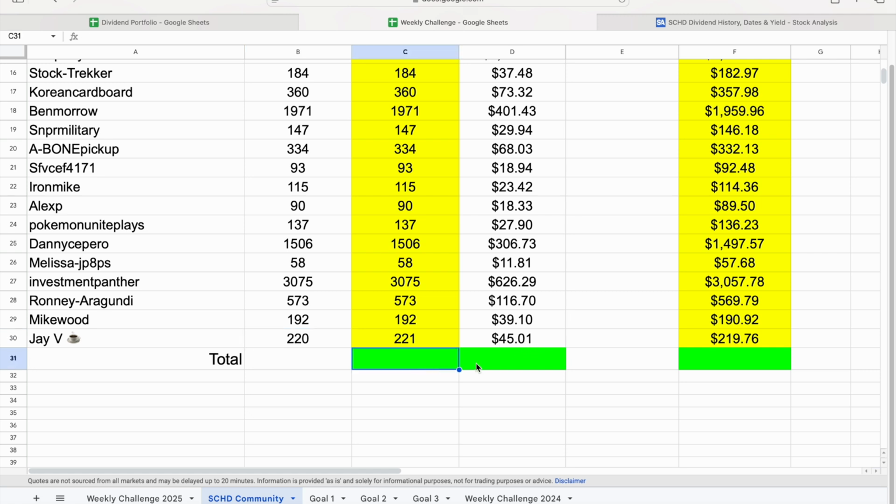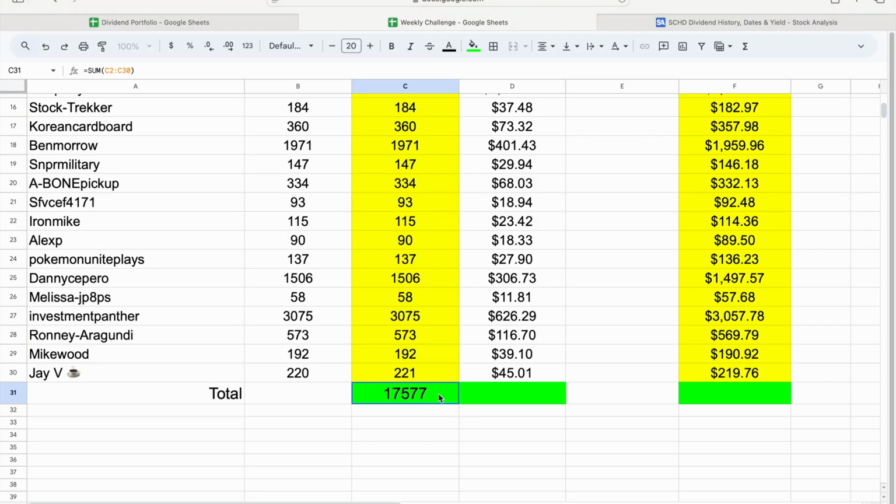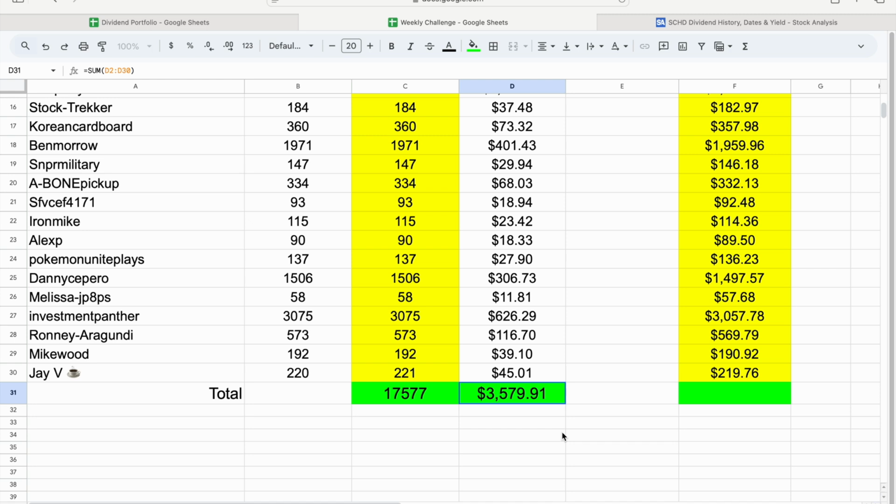And then if we do an equal sum right here, you guys can see that the total for us is 17,577 shares between all of us. That's definitely awesome. That's a lot of shares, I tell you that, just on this channel. And then you guys can see right here that combined, all of us together, we should get an estimated $3,579 just in March. Now that is definitely gonna be awesome.